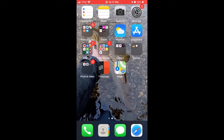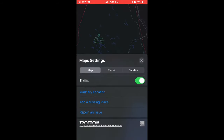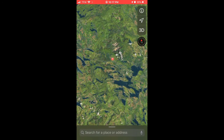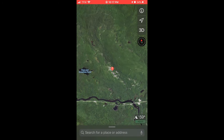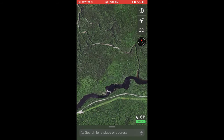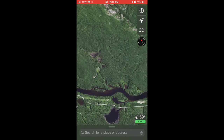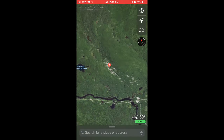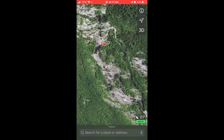All right, so what you're going to do is you're just going to open up some sort of maps application, switch that over into satellite mode, and from there I knew I wanted to fish Baxter, so I scrolled into there and decided I wanted to fish some inlet to the Penobscot River. So I started searching around all these different inlets and ultimately decided on this one simply from the fact that I could see this huge granite slab from space, essentially.